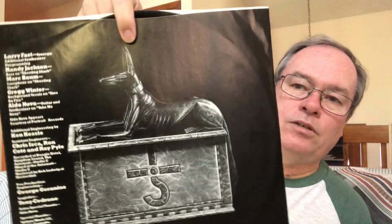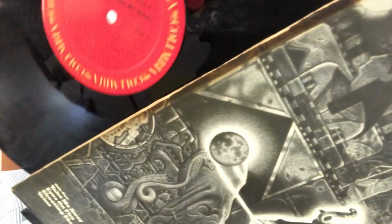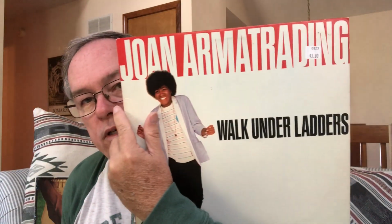Also picked up Blue Oyster Cult, Revolution by Night, one that I didn't have of theirs, which has a nice inner sleeve there, on the Columbia label. Joan Armatrading, Walk Under Ladders. And this is on the A&M label as well. If you like Tracy Chapman, I think you would enjoy Joan Armatrading. Really love her music. This is only $3. These are in fine condition too.